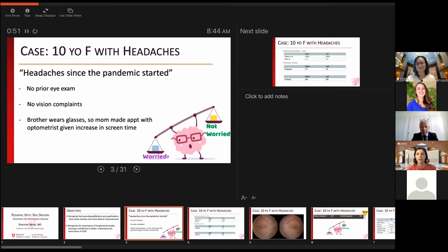So this is a case of a 10-year-old who comes to me with headaches, and her complaint is essentially that she has had headaches since the pandemic started. There was no prior eye exam and no vision complaints, but the mom notes that her brother wears glasses, so she wanted to figure out if the headaches were actually due to a need for glasses. So she came to a local optometrist. So the question is, when they got there, there was concern for papilledema. Are we worried or are we not worried?